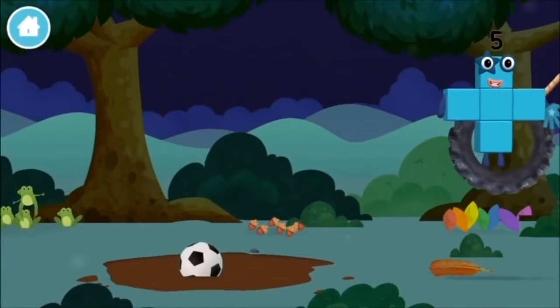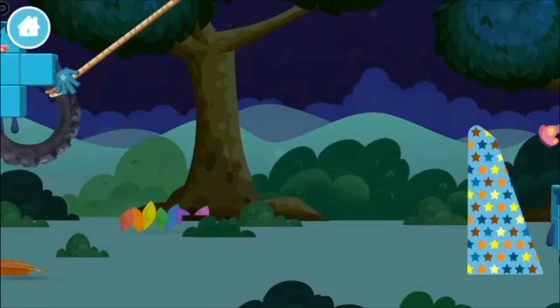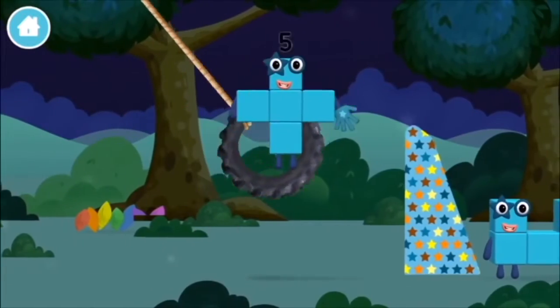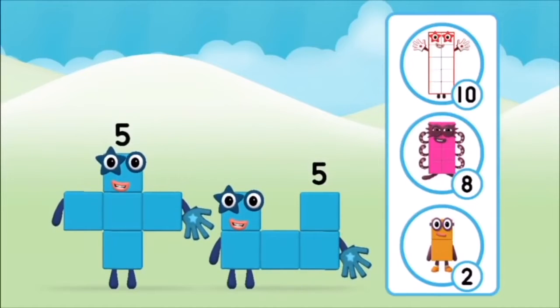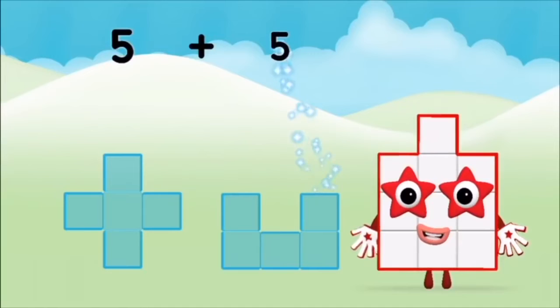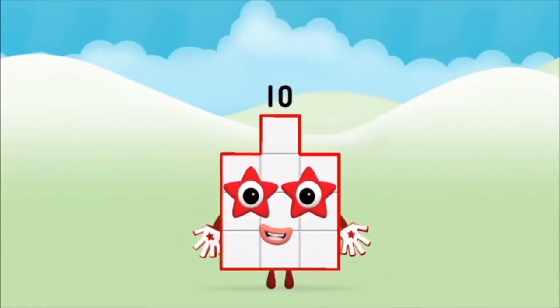A football! 5 frogs singing? You found one! Which number block do you think adding 5 and 5 will equal? That's right! Can you add the number blocks together? 5 plus 5 equals 10. Brilliant! You made number block 10.